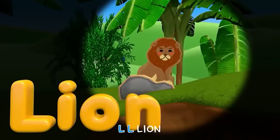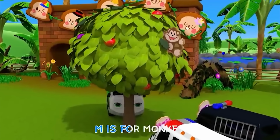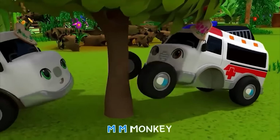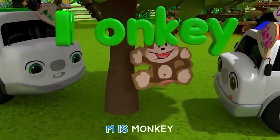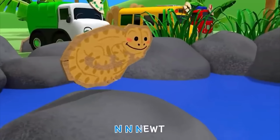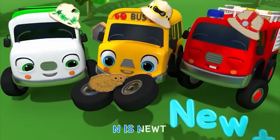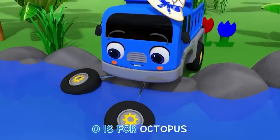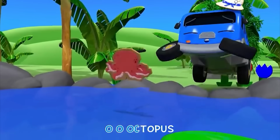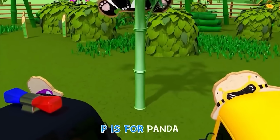L-l-lion. L is lion. M is for monkey. Monkey. M is monkey. N is for newt. Newt. N is newt. O is for octopus. Octopus. O is octopus. P is for panda.